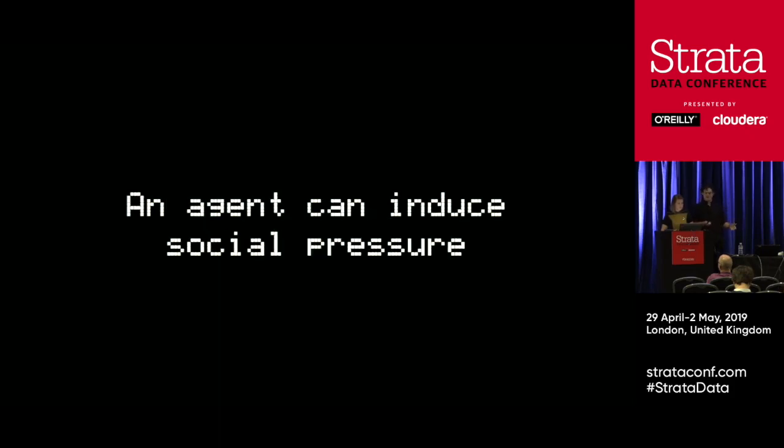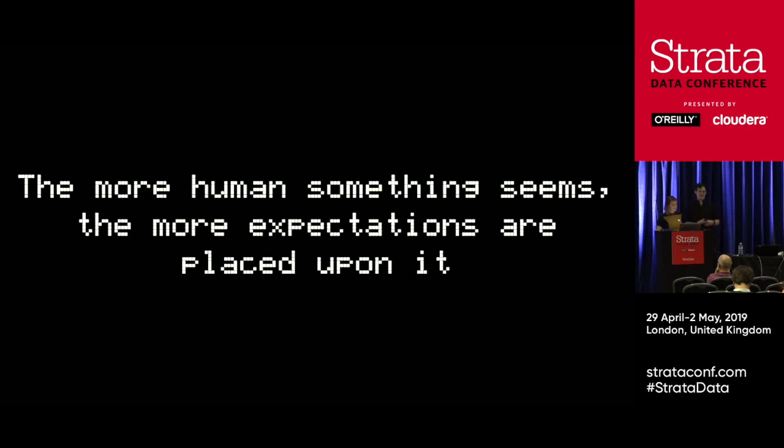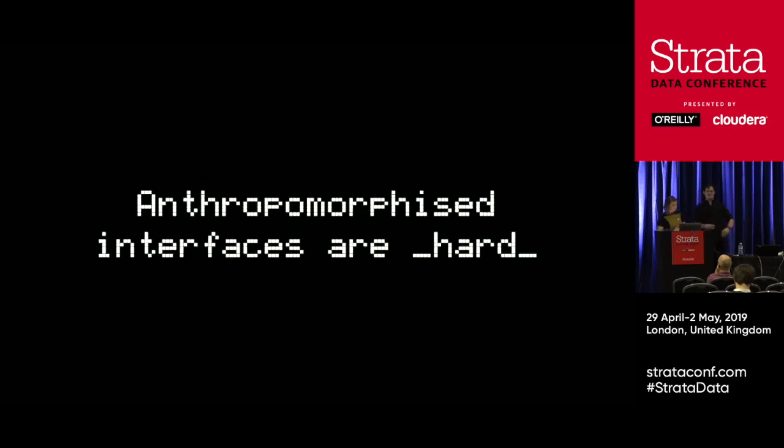A great example of it going really wrong is Clippy from Microsoft Word back in the day. Clippy has a big clear mismatch between expectations and reality in terms of the behaviour of the agent. Clippy was annoying, presumptuous. It transgressed social norms. It was ridiculous. It behaved like a person, an annoying person. You would hate this person if this was a person. It was a really bad example of this, but it's also a cautionary tale. The more human something seems, the more expectations are placed upon it. Clippy's the perfect example of something doing that poorly. But anthropomorphization is really hard. It's terrifyingly hard. Use them wisely.